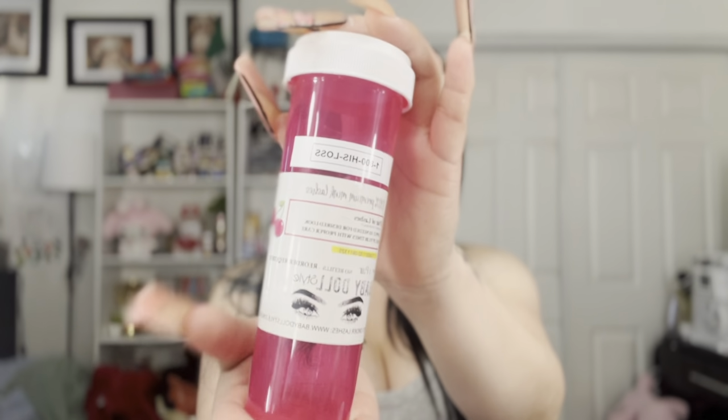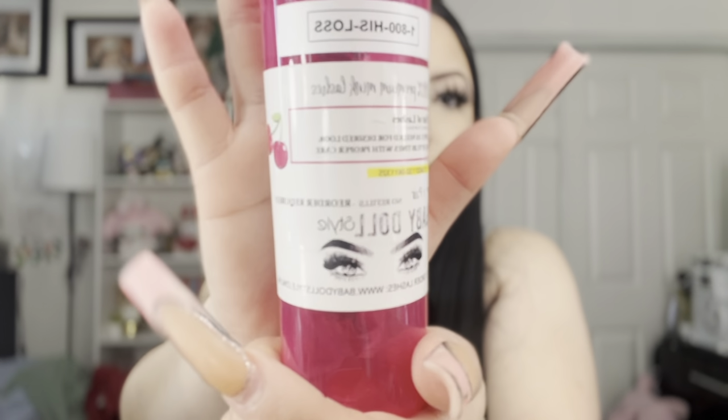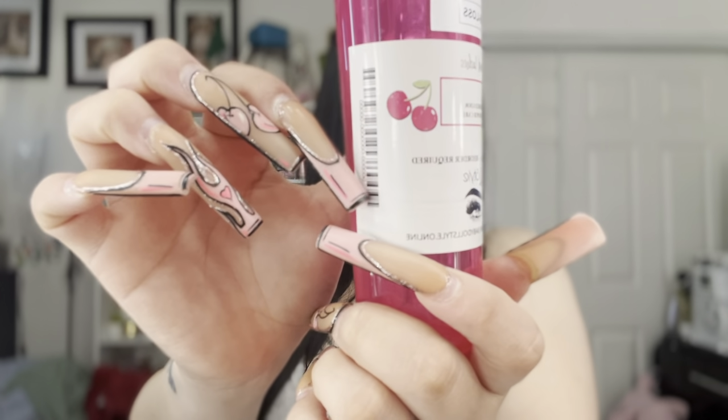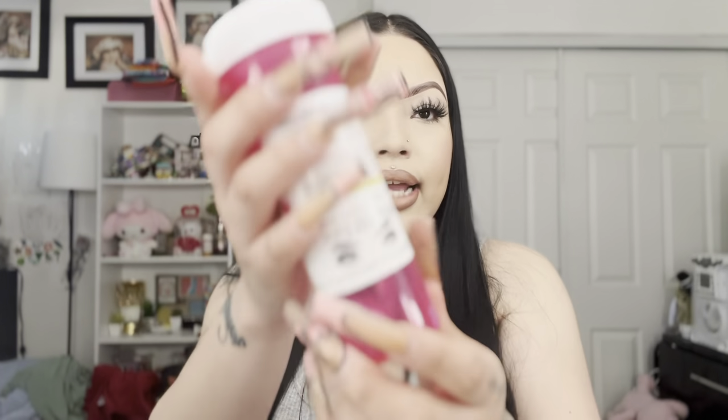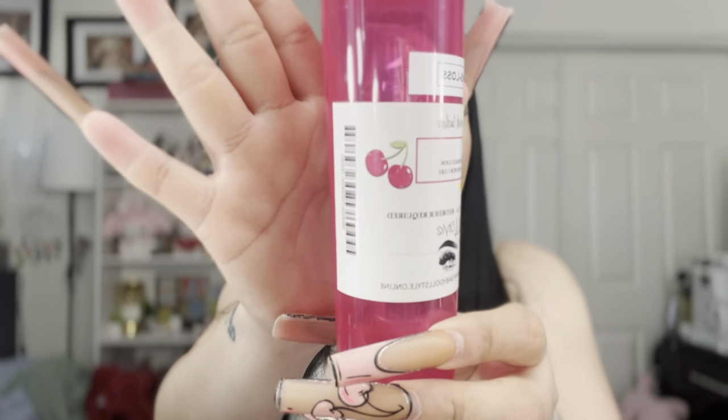I did end up coming out with the pill bottle, like, this is literally legit. Look at how legit it is. Hold on. So right here, I have the little barcode. So all of this packaging, I created this whole entire logo. I did it off this app, and I sent it to my vendors, and they were able to print them out for me. I ended up putting this cute little cherry here.